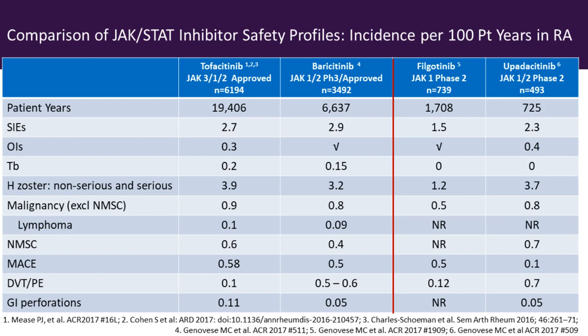GI perforations appear to be more common than with the TNF inhibitors, but less common than with tocilizumab. And when you look at the serious infections with tofacitinib, compared to the TNFs, it's generally a lower incidence. So the real issue is herpes zoster, and the herpes zoster is almost always what we might call benign, so that it doesn't go to 2 dermatomes or involve the ophthalmic nerve. But there are a certain number of cases in every one of these databases with every one of these agents. So there does appear to be a higher incidence associated with these, particularly evident in Japan and Korea, and I'll show you that in a minute.